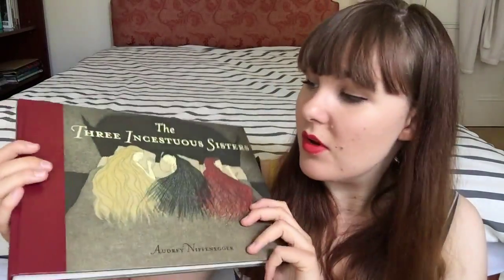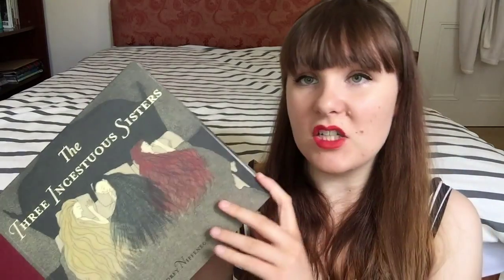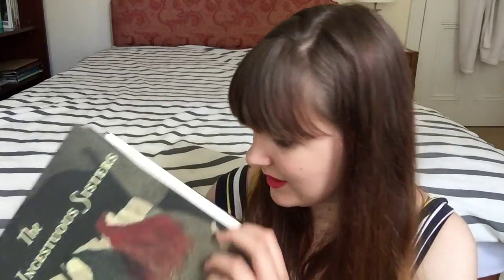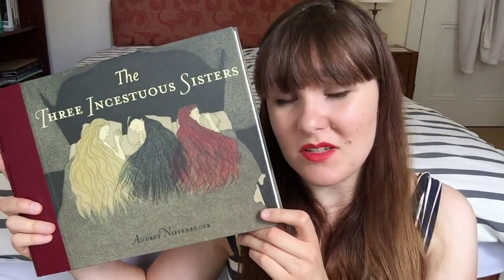And it truly is a luxury kind of book. It's got this leather binding on the spine. Each page is beautifully printed and the colours are fantastic. And you can just tell the level of love and care that has been put into making this book.